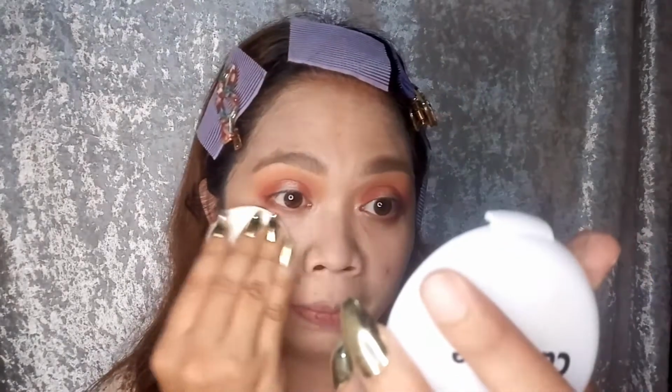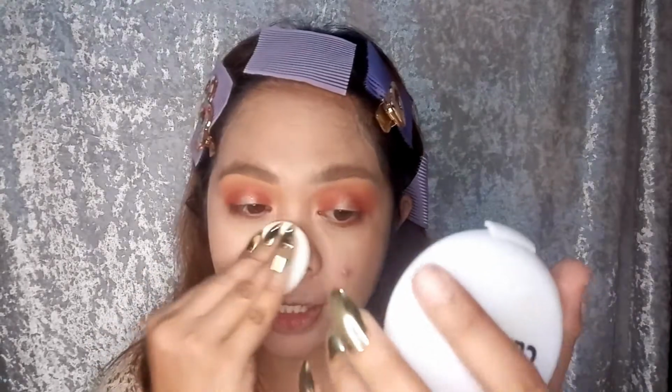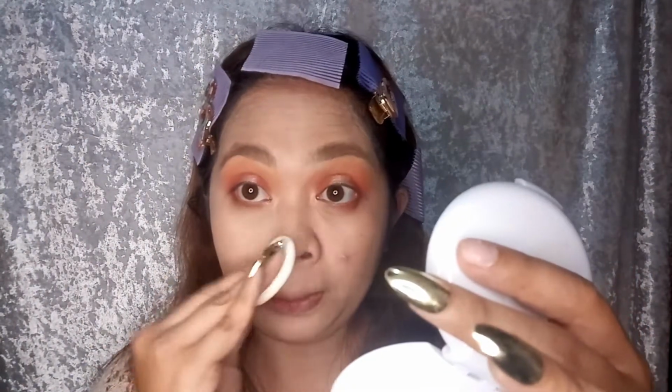Next step is to set my foundation and concealer. Not foundation, liquid makeup and concealer using CARELINE powder. Yung ginamit kong powder kanina to set my eye para sa aking eyeshadow. Ito din yung powder na gagamitin ko to set my liquid makeup and concealer. And this is in the shade Honey. Honey yung shade niya. I'm done concealing my face.